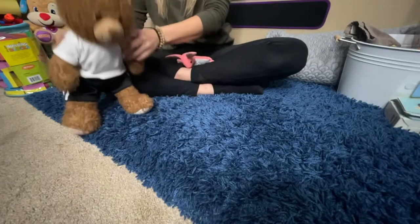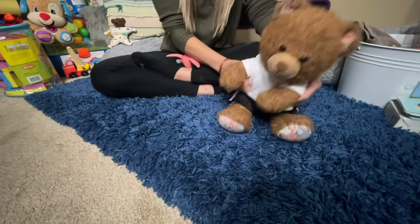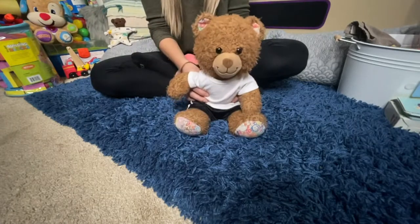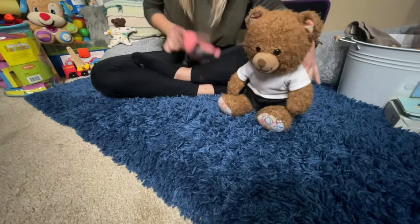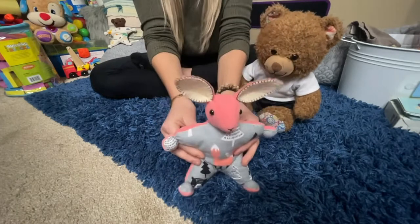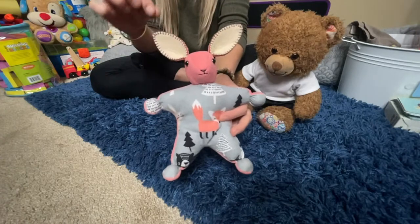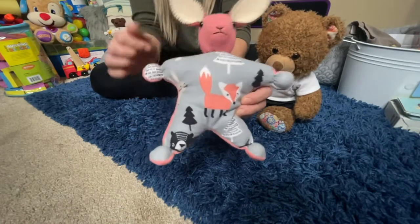Oh, I think Teddy's gonna be good at this one. Oh, Teddy's showing us. Look, jump, jump, jump. Or you can say hop, hop, hop. See? Here's a bunny and a bunny hops. Hop, hop, hop. See? Ooh, this bunny has long ears and eyes and a nose, and look, a little fox.